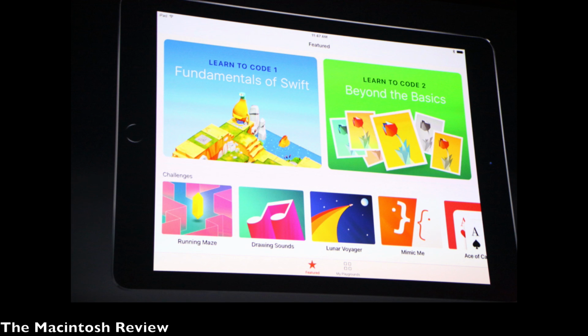Lastly, they announced Swift Playgrounds, which is a platform that tries to teach kids how to code on their iPads quickly and easily in a fun way. It's going to be completely free. Apple's trying to get kids to learn how to code, which I think is awesome, as that's really the generation of the future. And making it totally free means anybody can use it, and it can be integrated directly into the education infrastructure. So pretty cool idea by Apple, and I think it's a good idea to get kids to learn how to code.